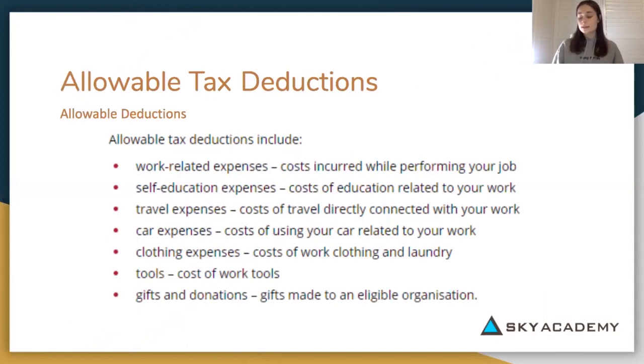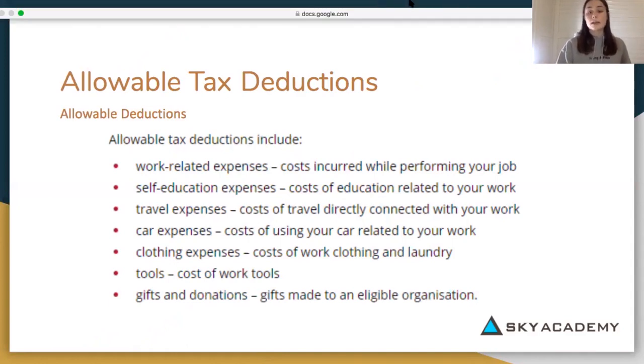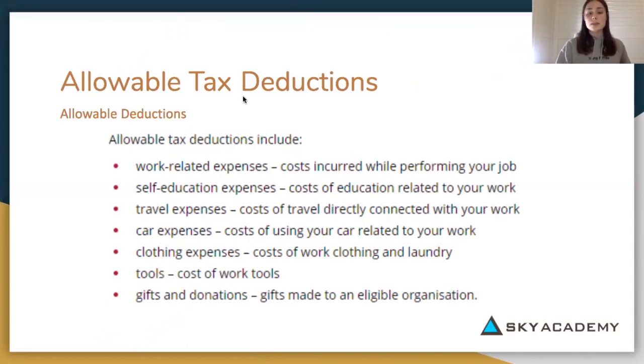Tax deductions are just deductions that are allowed from your gross income. By doing so, it makes your taxable income smaller. That means that the income that you get charged tax on is lower. So your gross income will be higher than your taxable income.